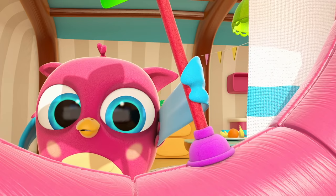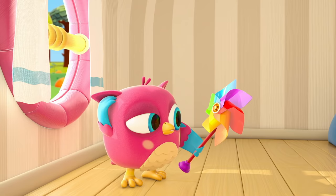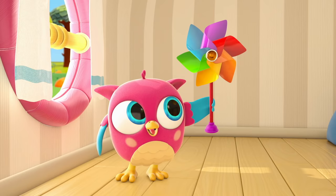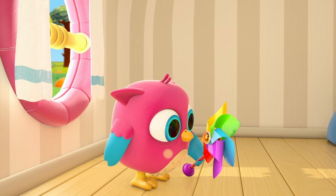Do you know what it is? A flower? No. When the wind blows, your flower starts spinning. It's a pinwheel. Pinwheel! Pinwheel! Go on, try it. Blow!